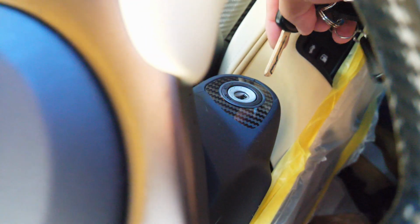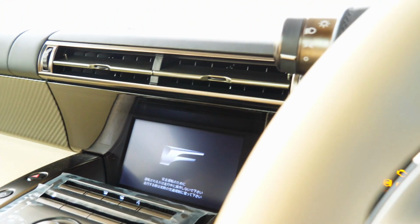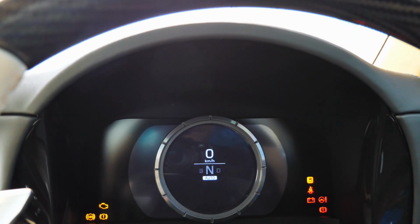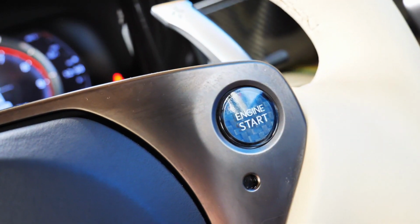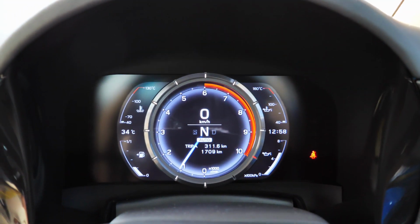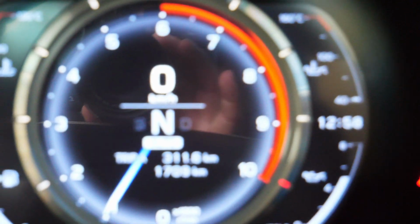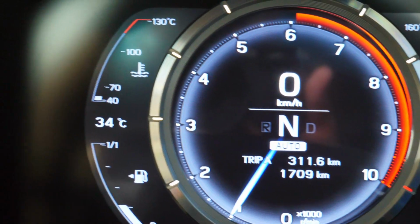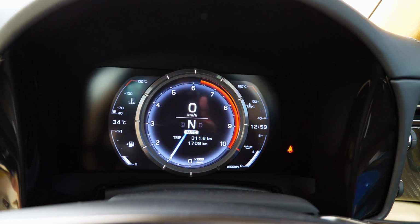Alright, I know we have a lot of fans of good content, so startup sequence is a little bit different. Start it up. As you can see, this TFT display here. And that's just with the push of a button. As you can see on the odometer, 1,700 kilometers, so not even 2,000. See all the different temperatures. It does have a built-in ETC system.